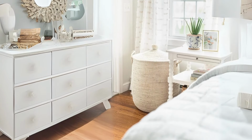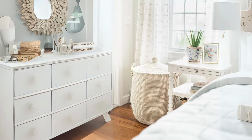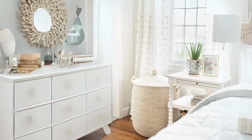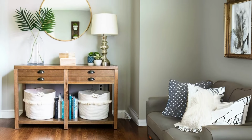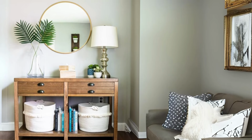Clear out the clutter. Summer is the perfect time to declutter and simplify your home. Use baskets to organize and store items, keeping your spaces clean and uncluttered. Large rattan baskets are both functional and stylish, helping to keep laundry, toys, and other items off the floor while adding a decorative touch.